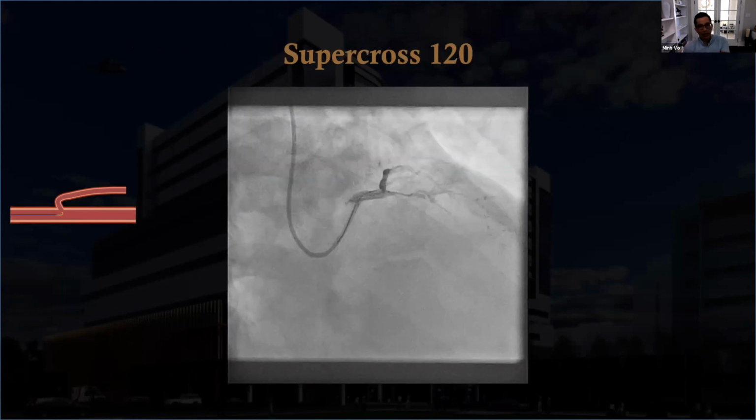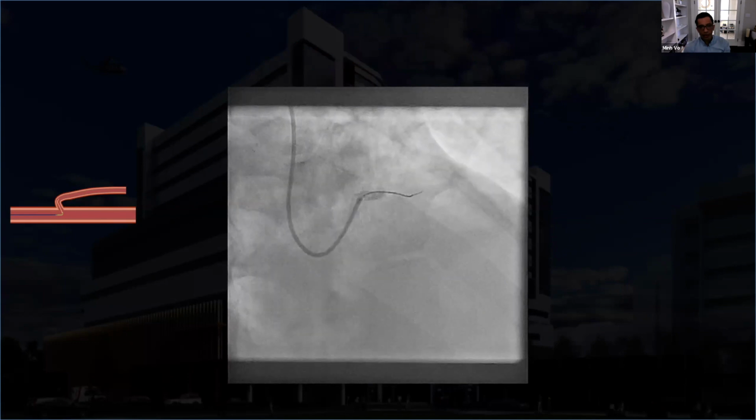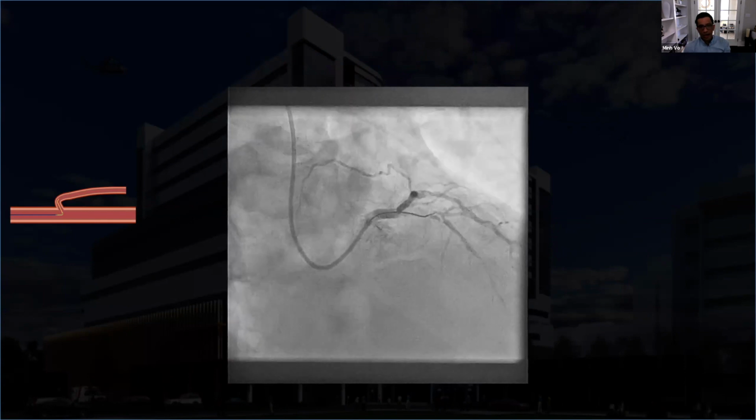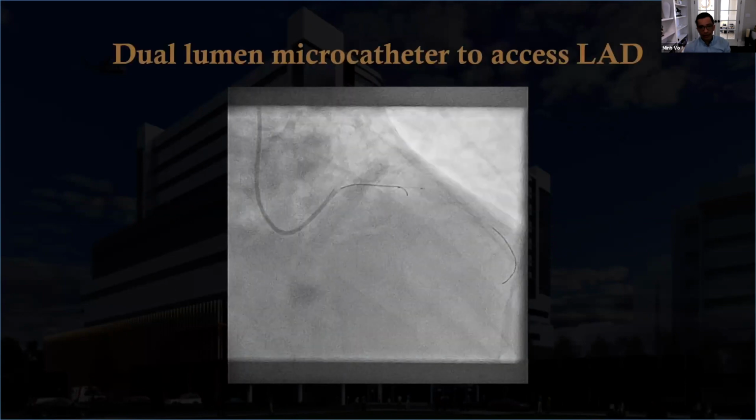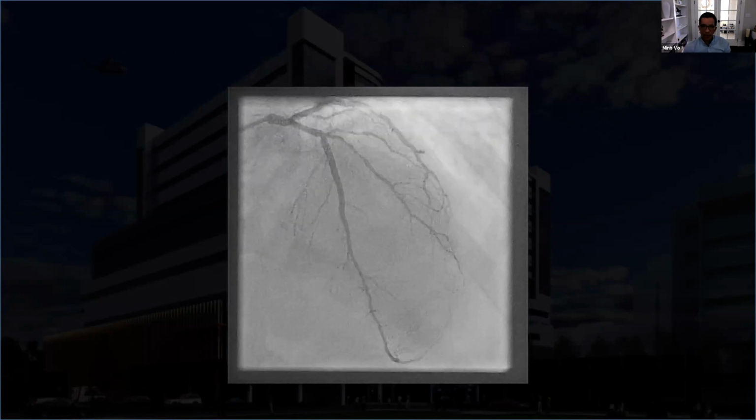So we did a Supercross 120 with a microcatheter. You could see there on the left and right of your screen. I'll let that run for a bit more. With that microcatheter pointing the right way, we were then able to access this proximal LAD. Once we accessed, you can see there, it was difficult to get to the diag to the LAD itself. We got the diag just from the Supercross. We switched for a dual lumen microcatheter. Then we stented this patient, and we were happy.